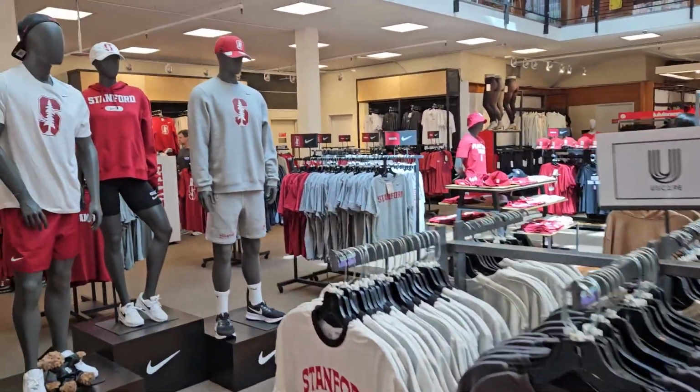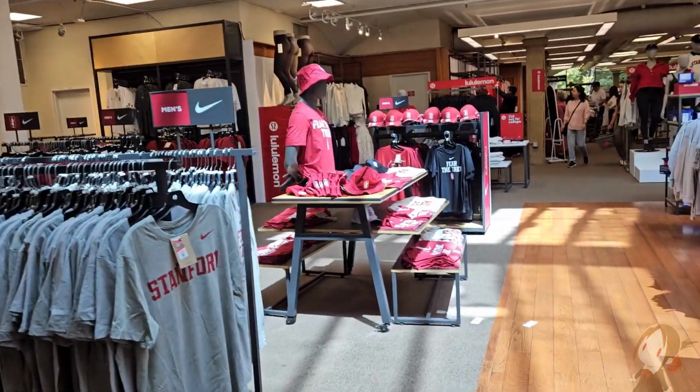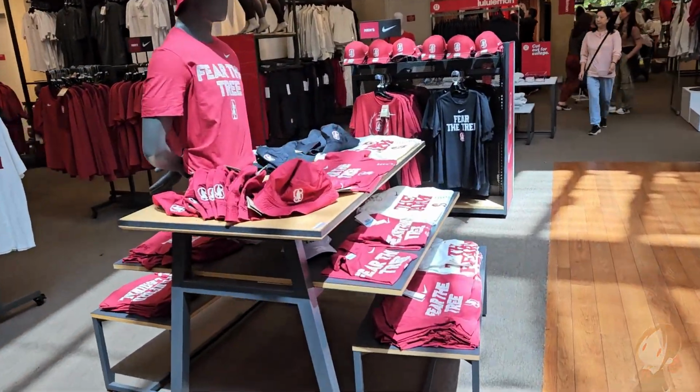Starting with the clothes, obviously. Hoodies, t-shirts, sweaters, bucket hats. I'm gonna try a bucket hat. Look at that, Stanford hat. Fear the tree. I don't know what's so scary about a tree other than it falling on you. So in order to fear the tree, you must kill. Hey guys, look at this.